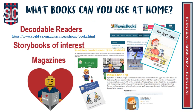What books can you use at home? Segmenting and blending are the skills applied to decode a word. Children learning to read are decoding. The best way to support word reading is to use decodable readers with your child. Decodable readers contain words that can be read by segmenting and blending sounds that students have been explicitly taught. There are many free decodable books available online. These books are written to only include decodable words, words that the children can read. Choose decodables that focus only on the sounds that have been taught in class.